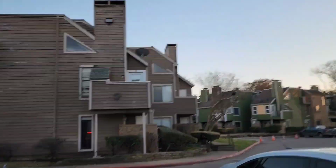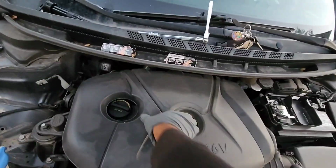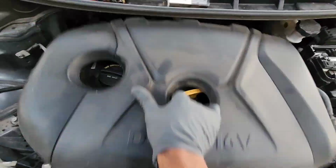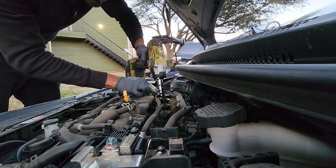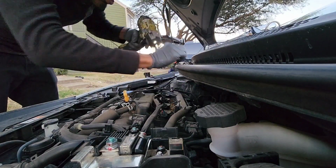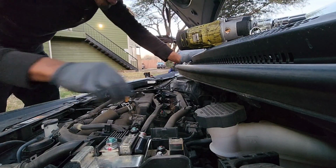All right, last car of the day. This one just had a cylinder 2 misfire and it needed some ignition coils. It's pretty simple. Just replacing number two coil and all four plugs. Definitely like someone was making a nest over here. That'll cause a misfire too. They're chewing at the wires.